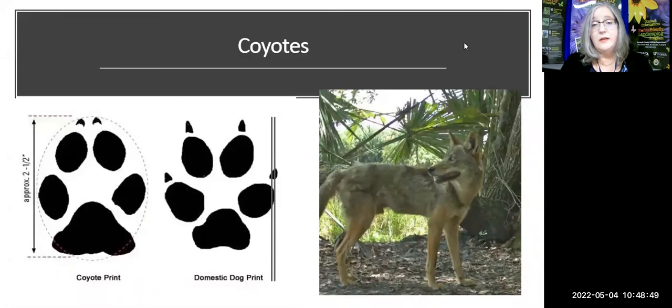Now, here's what they really look like, if you are wondering, here on the right. Not everyone is going to look exactly like that. They can be different colors. And they look like a dog. But every time I've seen one, you're just going to have that sense that that's not a dog. It's not acting like a dog. You can sense the wildness in it. Generally, they want to stay away from you and they're going to scamper away. Some of them look pretty skinny and mangy and just have that wild look in their eye.